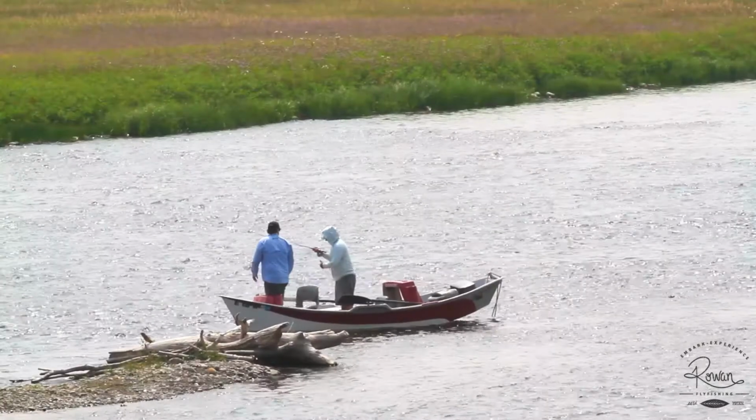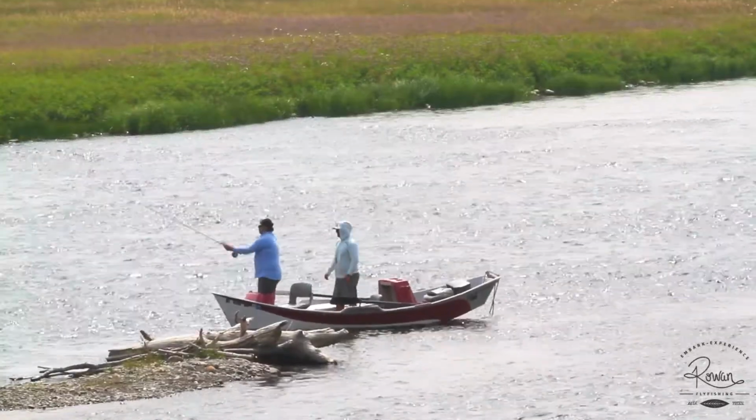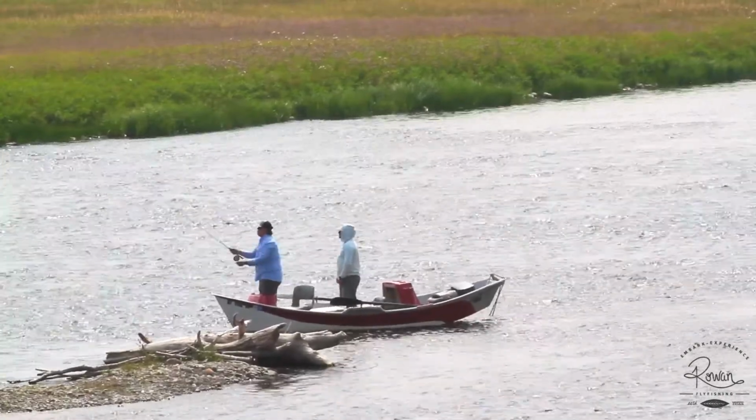Now we obviously have exceptions to our trips. Nothing's set in stone. We can work around your schedule if you want to start earlier or later. If you don't want to fish quite the full 8 hours, we can do that. Anything over 4 hours of fishing, we do have to charge the full day. I mean, that's to ensure guides are getting paid properly.